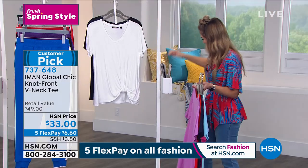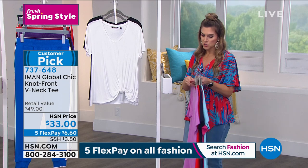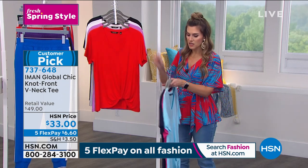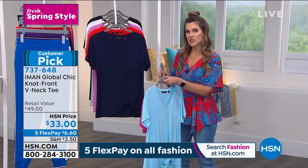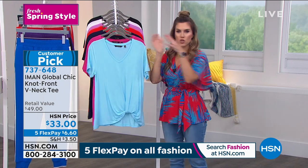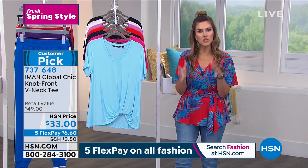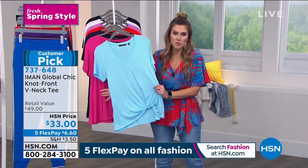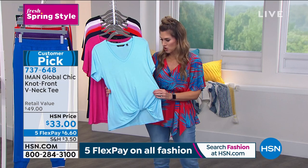So here's the thing, you guys, I'm checking my card. And remember I mentioned to you earlier about HSN being very proud to have inclusivity with all sizes. This begins at extra small and goes to 5X. So wherever you are, we wanna celebrate you and how you wanna dress your body and how you want things, even as simple as a t-shirt, to look on your body.